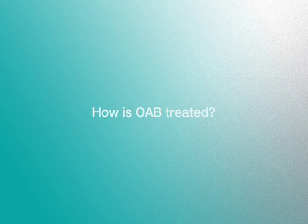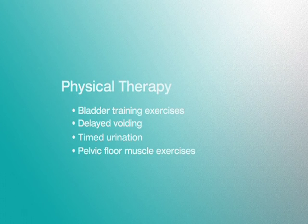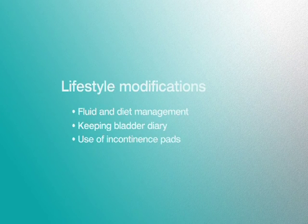My name's Sandra Barker. I'm a women's health nurse practitioner who specializes in urogynecology. One of the treatment options that your physician might include is physical therapy. Some of the things that you'll do at pelvic floor physical therapy are bladder training, delayed or timed voiding, pelvic floor physical therapy exercises, and behavior modification. Lifestyle modifications are also important in helping you to control your bladder symptoms. This includes your fluids intake, dietary irritants that we need to avoid, and also keeping a bladder diary.